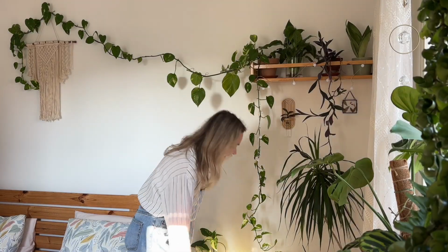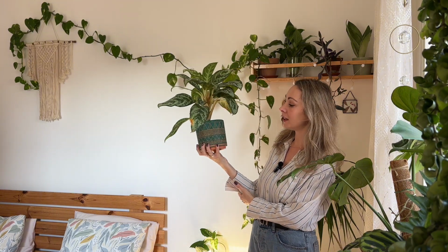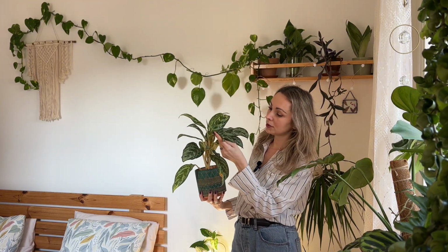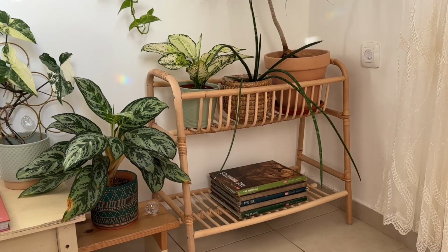Okay, to the next plant, and unfortunately I couldn't find the name. I believe this is some sort of a Ganima, but I really couldn't find what variety it is. If you know the name of this beauty, definitely comment.